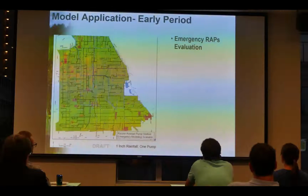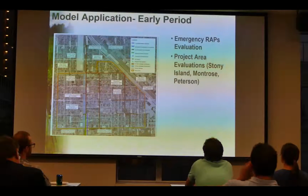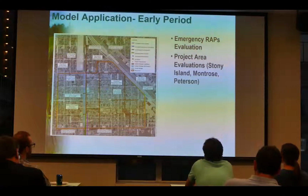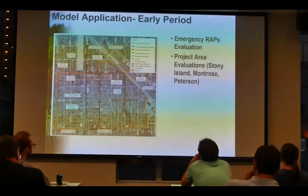The bad news was if we had a half an inch of rainstorm on the south side, every basement on the south side of Chicago was going to flood because it covered that big an area. So we used this predictive modeling to do some emergency planning, come up with potential impacts, and figure out where we could add pumps. We did a lot of emergency management related to that.